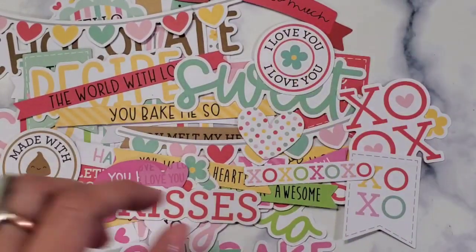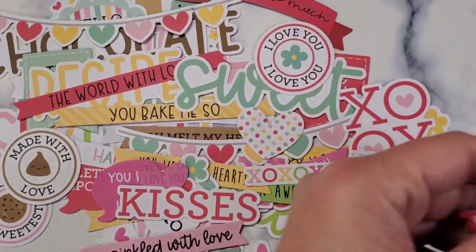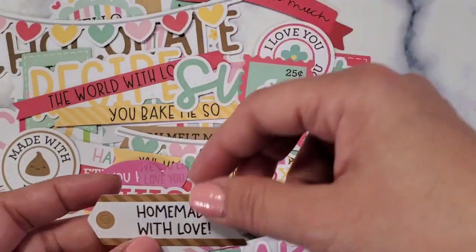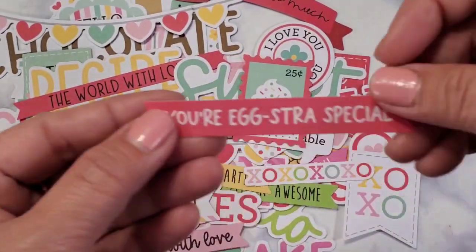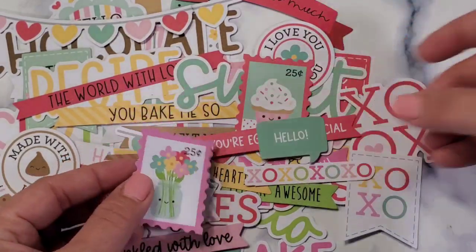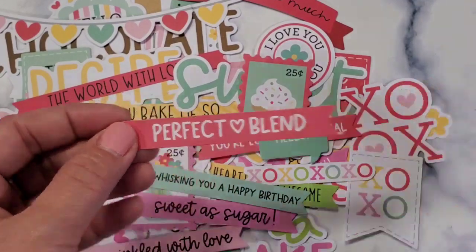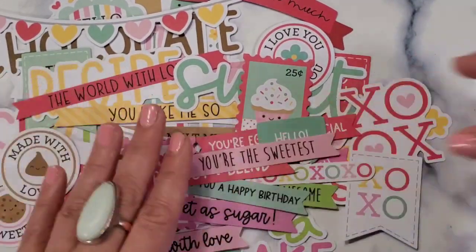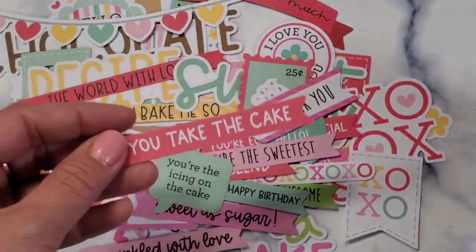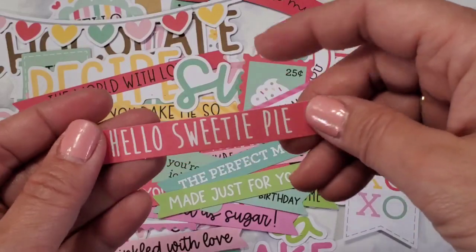Gosh, it'll be so cute. This one is my fave. Sprinkled with love. There's so many sentiments. Like, seriously, you don't even need anything else. Gosh. Cute, right? For packaging. You're extra special. My gosh. Sweet as sugar. Wishing you a happy birthday. So it can be a birthday, it could be Valentine's, it could be I love you. It could be Happy Mother's Day. It could be anything. You take the cake, that could be a thank you card. Made just for you, the perfect mix. Hello, sweet pie.